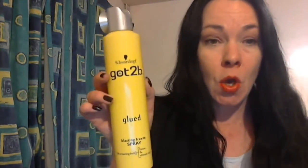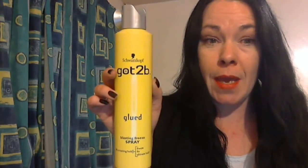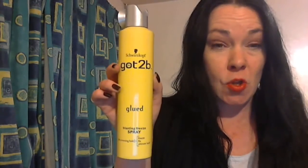Okay, at number two, we have my favourite hair product, and it is this hairspray from the company whose name I can never pronounce correctly, Schwarzkopf. It's a got2b glued hairspray. This stuff is just brilliant. I normally pay around £2.99 for it, although sometimes it can be more expensive. But to be perfectly honest, for the quality that you're getting, it's definitely worth the money. This is basically my staple hairspray. I cannot and will not use anything else, because this literally glues your hair in place and it doesn't budge all day.